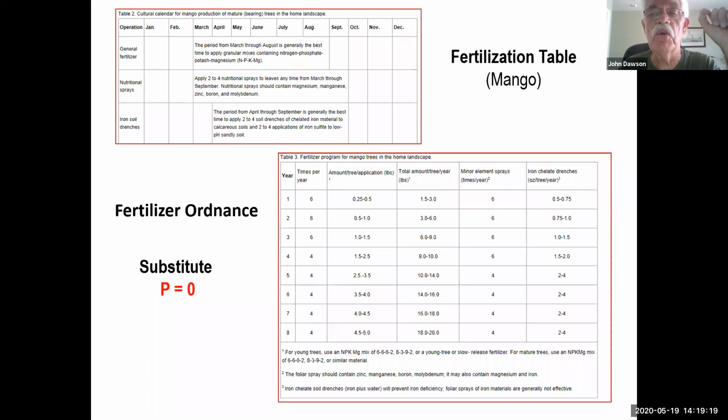So you see on this one, this is a table for fertilizers for your mango. And it tells you the first year, this is the first year you plant it, okay? So if it's in a container, it's a 3-gallon container, that's usually a tree that's 3 years old, okay?